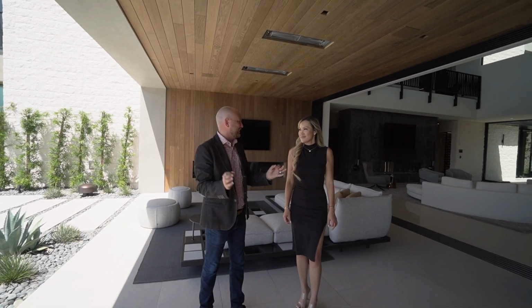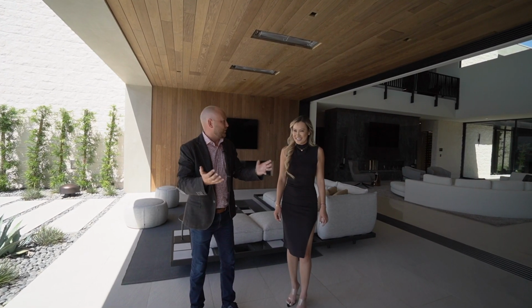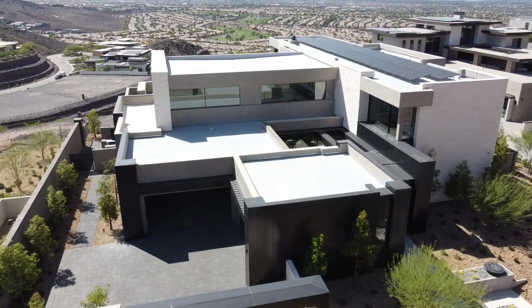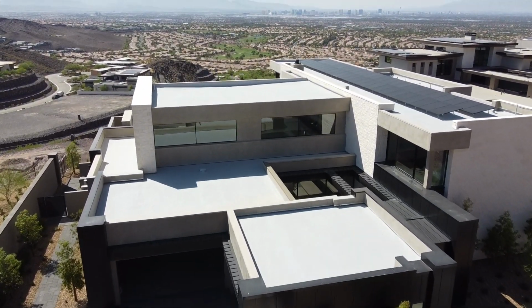And just before we finish up, there's one really cool feature about this home that I think you guys and the builders should be really, really proud of. And this is basically how energy efficient this house is. People are probably wondering, wow, how much does it cost to run a house that big? Well, the great thing about this is it's got solar panels. Yes, it's actually the most energy efficient home in Nevada.